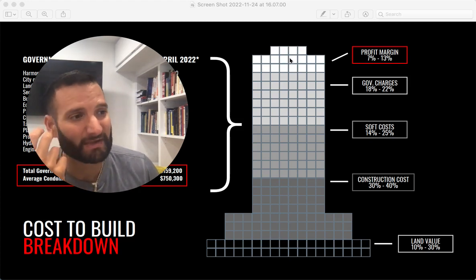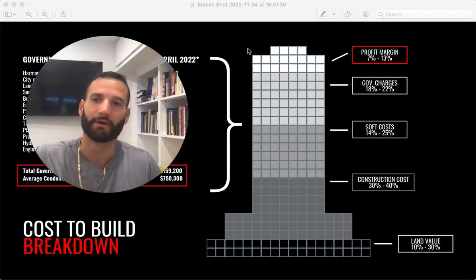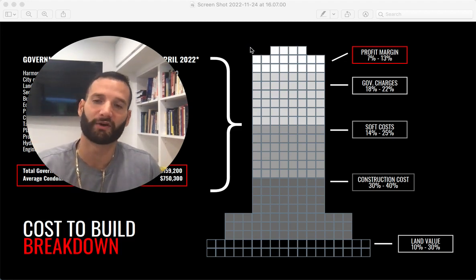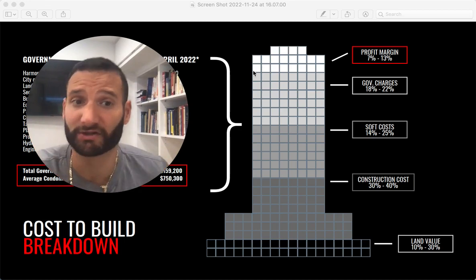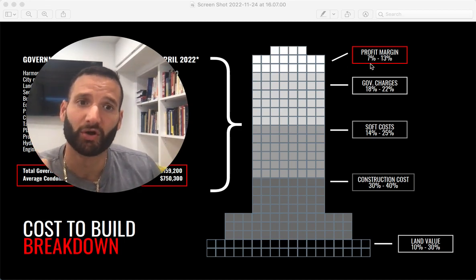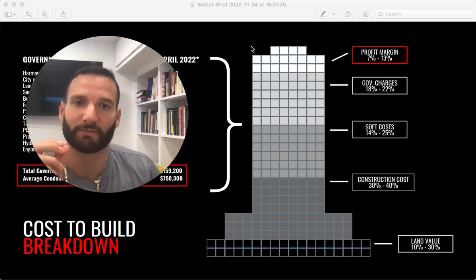And it still makes sense to build these buildings with that profit margin, because when you think about, let's say, a 100-unit building, and each unit is going to sell for $600,000, I'm just making up numbers here, that's $600 million in sales, right? That kind of profit margin, even with this small margin percentage, still makes sense from a profit perspective, right? So that's how the business works.